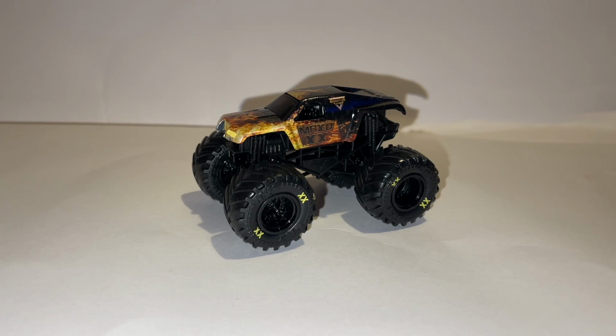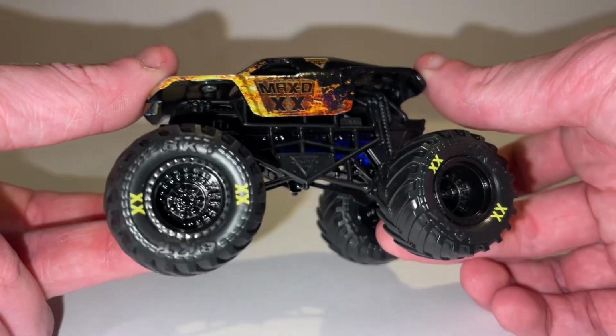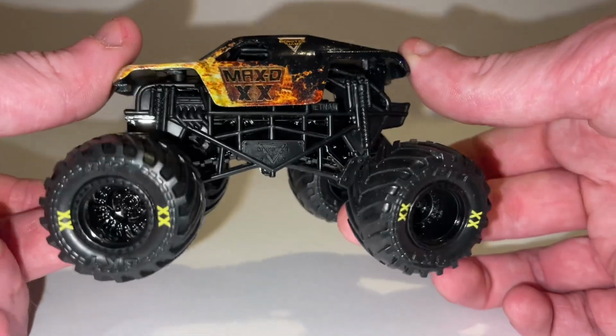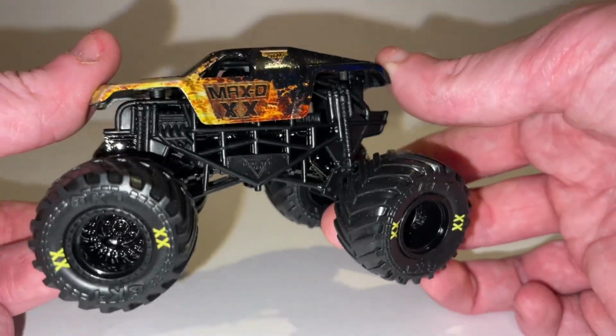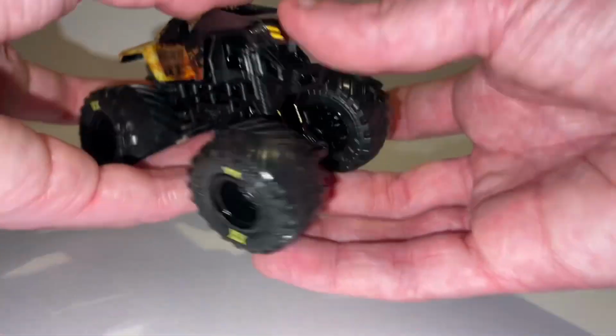It brings together two of Tom Meents' favourite designs for Max D, the Max D Fire from the Fire and Ice event, I don't know how to explain that, and the all-black stealthy Max D that happened some time ago. My history of Monster Jam is bad. I continue to try and learn. Please let me know in the comments that bit of history.